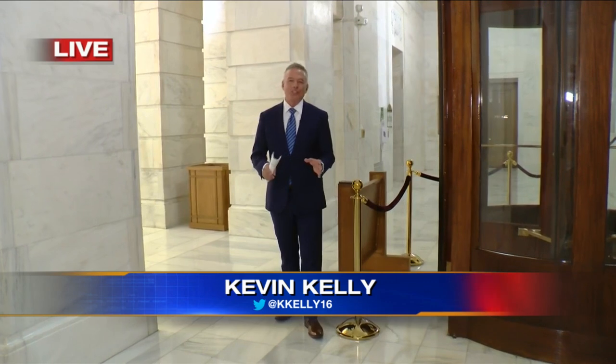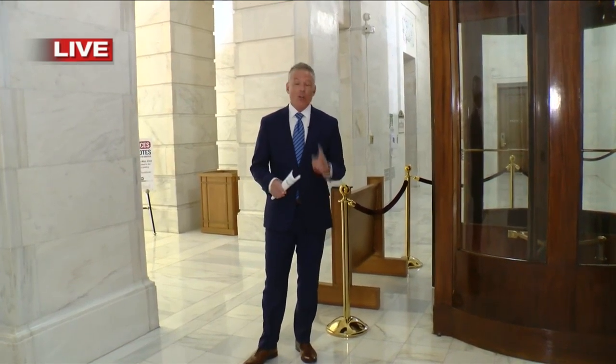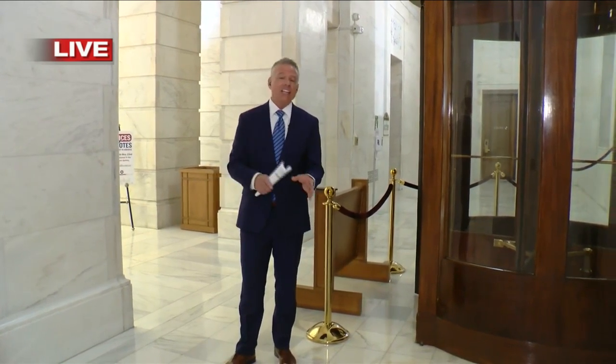Donna, the bronze doors here at the state capitol have been locked up tight, off limits to the public ever since 9/11. They're only opened for two very special occasions, once every year for Santa Claus, and then anytime a newly elected governor is sworn in.